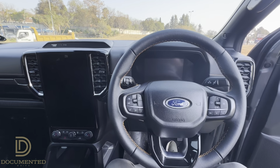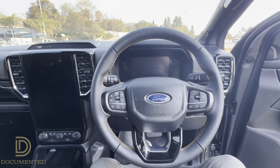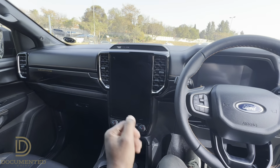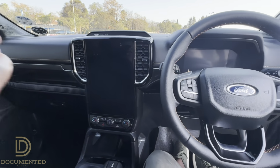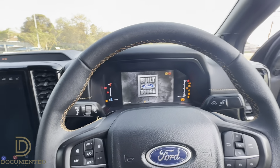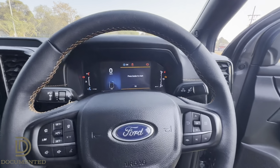Very beautiful technical interior. The first thing that captures your attention when you hop inside the Ranger are the two screens, the one in the driver's panel as well as the one in the infotainment center. The one in the infotainment center is a tablet style, and if I put the vehicle on, which I can do by just pressing this button here, you can see a bit of a Built Tough animation there, as well as a bit of a chime to let you know that you currently have the vehicle's door open at the moment.